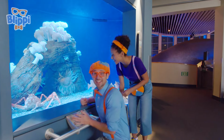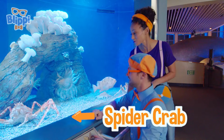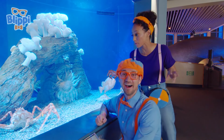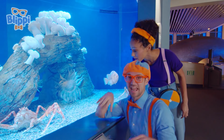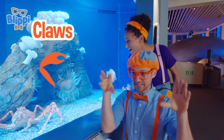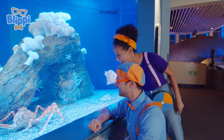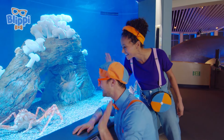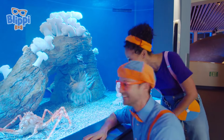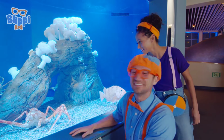Whoa! What is that? Check it out! It looks like a spider crab. Yeah, it looks like a giant red spider, but it's a crab. And check it out, Mika. Looks like it has some claws. It also looks like it's looking right at you, Blippi. Whoa! Hello! Hi! Hey, my name's Blippi. What's your name? Okay, maybe it doesn't have a name.